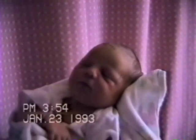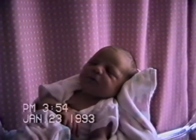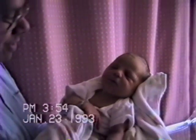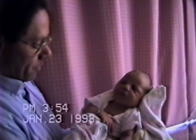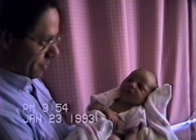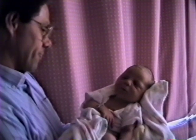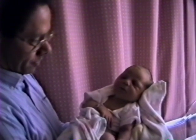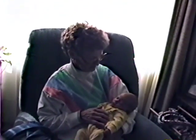Looks almost like he's gonna smile. Yep. Well, when they start smiling, he hasn't done much of that. It'll be a while. So give me about 6 weeks, Dad. Mm-hmm. On because it's flashing.